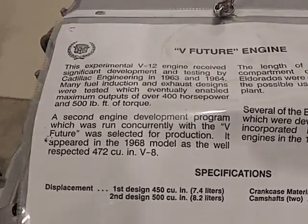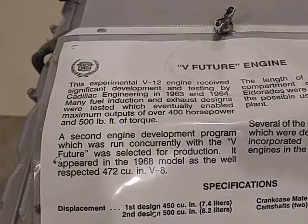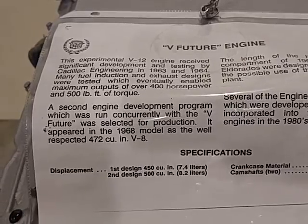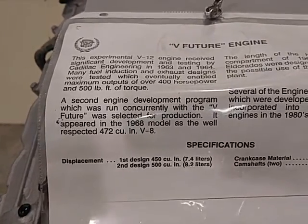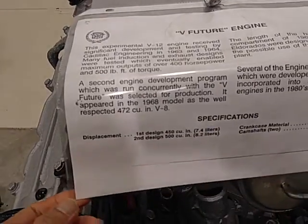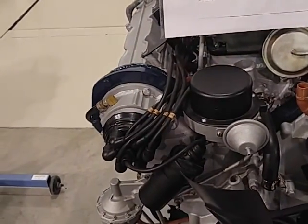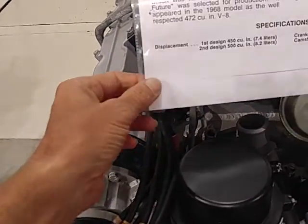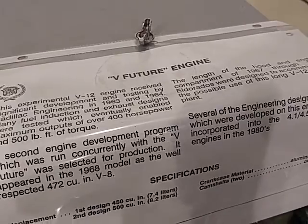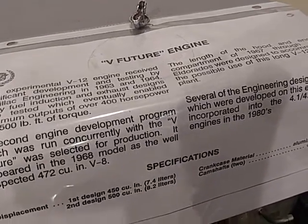Then we've got this V-Future engine. This experimental V12 engine received significant development and testing by Cadillac Engineering in 1963 and 64. Many fuel induction and exhaust designs were tested, which eventually enabled maximum output of over 400 horsepower and 500 foot-pounds of torque. A second engine development program, which was run concurrently with the V-Future, was selected for production. It appeared as the 1968 472, which is that engine over there, 500 cubic inch. The length of the hood and engine compartment of the 1967 through 70 Eldorados were designed to accommodate the possible use of this long V12 power plant.